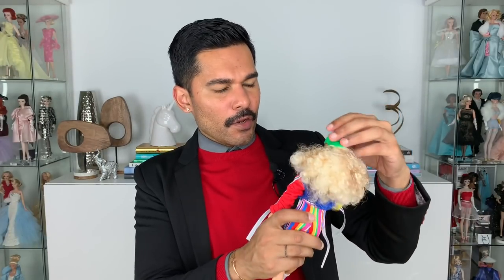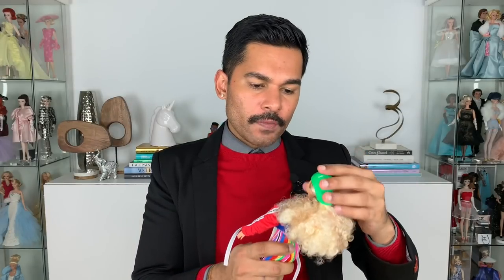Her clothing is also Velcroed. Just a heads up on that. Oh, it's one big ponytail. Oh, cute. So her hat is actually tacked here onto her head as well. I don't really think I need to take it off. I mean, I can see that she has pretty hair underneath that. I don't really plan on redressing these dolls. I'm gonna keep them just as is.